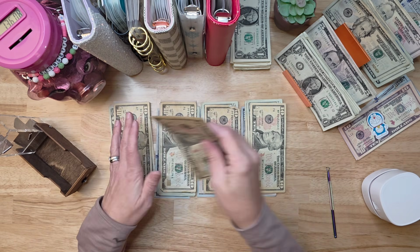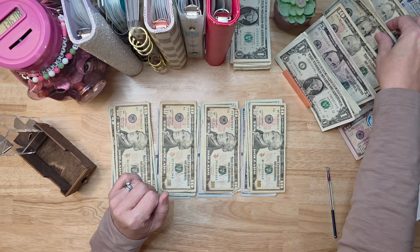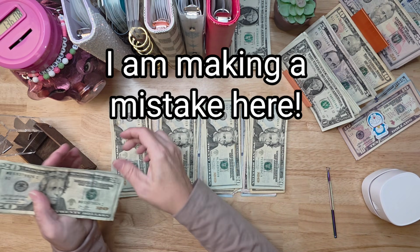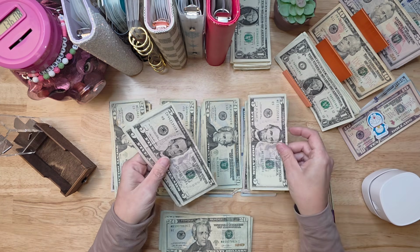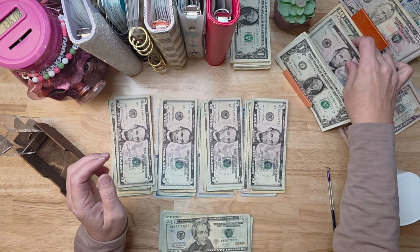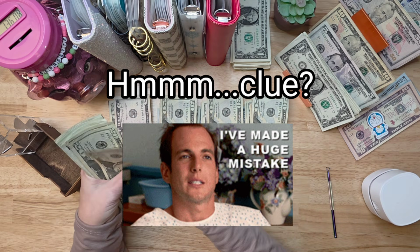And I do divide these into the weeks like this on purpose, and then I leave them in the safe just like this. And then fun is going to get a 20 and a 5. And then we also have home that is going to get a 20 and a 5. And my hubby also does $25 for these as well.